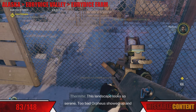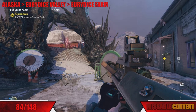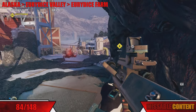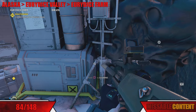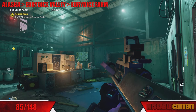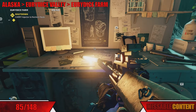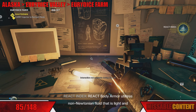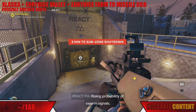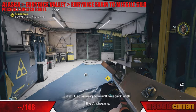Landscape looks so serene. They think that spike's large size is due to the farm's new... Body armor utilizes non-Newtonian fluid. Rising probability of strong signals. Get moving, or you'll be stuck with the Archaeans.